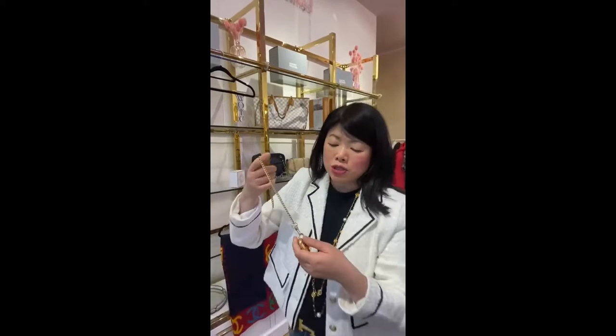Yes, so if you want to purchase this Givenchy 1980s brooch, all you need to do is just tap on that bottom icon. It's only £195, which is $239, which is just there.